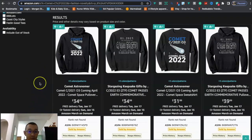Now, these designs do not have any BSRs yet. So, I don't have a crystal ball. I don't know if this is going to take off, but you might want to consider positioning yourself or preparing yourself just in case this niche does take off by getting a couple designs up.